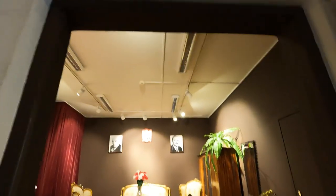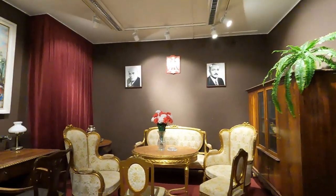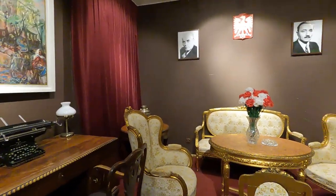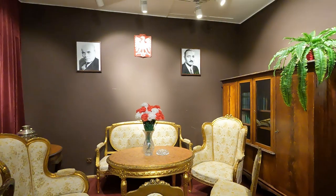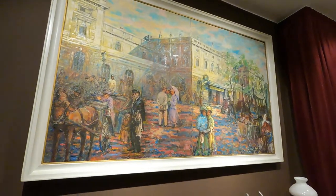Reception, maybe? I think this might be how the reception looked. Wow, this was stylish here. So this is where you would relax while you're waiting for the train. You even got a nice painting here.